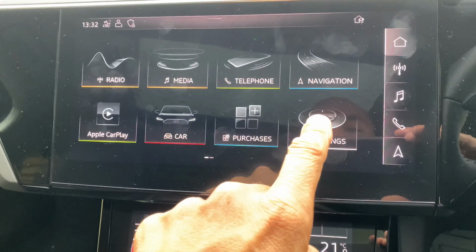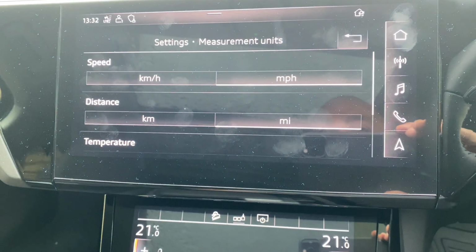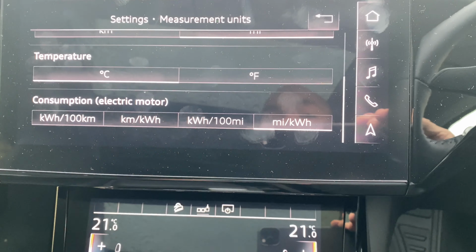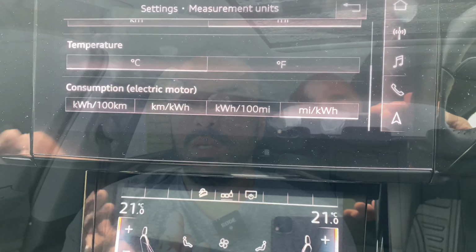So I like miles per kilowatt hour. You can change that. I'll show you here. That's as simple as going into settings. There's a lot to go through in these menus on this Audi. Measurements. Down here you can see, it's set to miles per kilowatt hour. You can set it to kilowatt hours per 100 miles, kilometers to kilowatt hours, etc. So miles per kilowatt hour is really what most people use and most people understand. So well done Audi for A, using that system, and B, allowing people to change it if they want to.